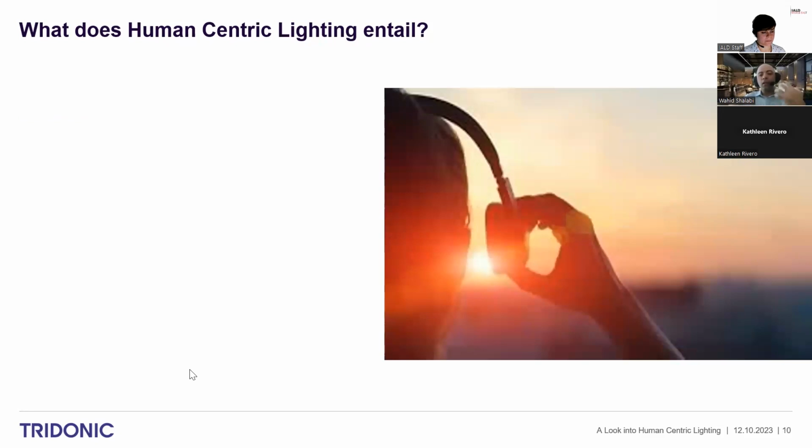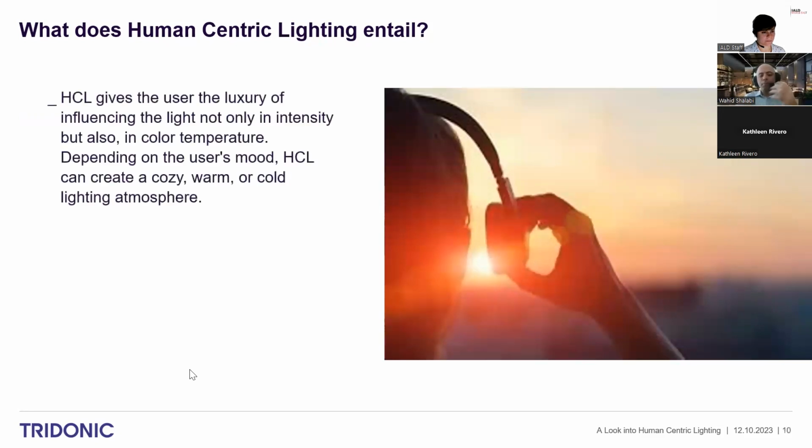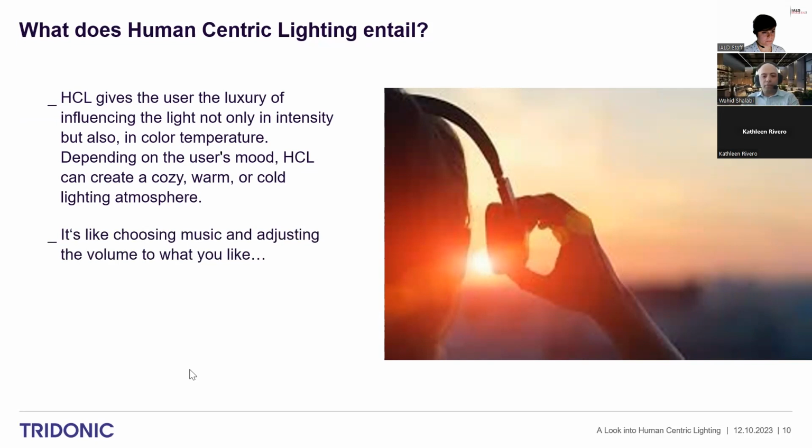So designing for well-being, what does that mean? Basically, how we like to think about it is that we should understand the effect that a lighting stimulus has on our bodily functions, and we should consider this effect when we are doing the design for both our lighting schemes and our lighting products.